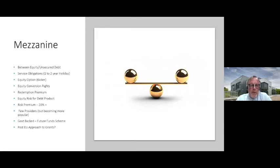And then the way they price the risk into the repayment terms is they'll either look for what's known as an equity option, very frequently referred to as an equity kicker, or they'll have a redemption premium. Now, what do those two things mean? Well, an equity kicker is the option, usually, to take an equity stake, very often at a nominal amount of money, but only when the business does sell.